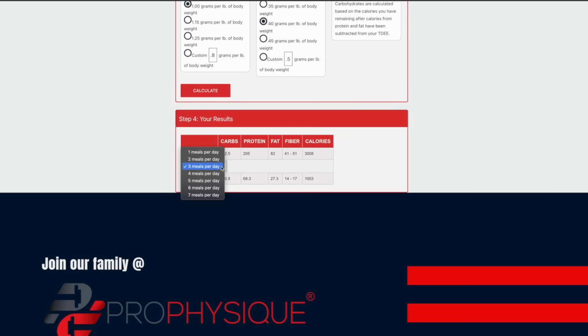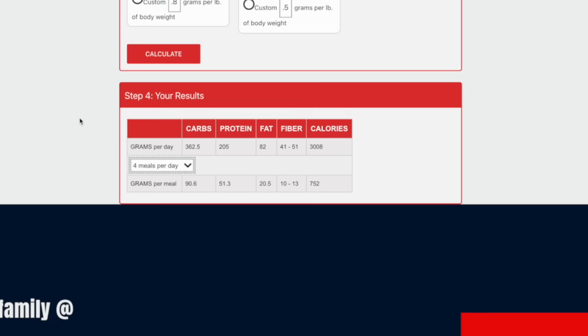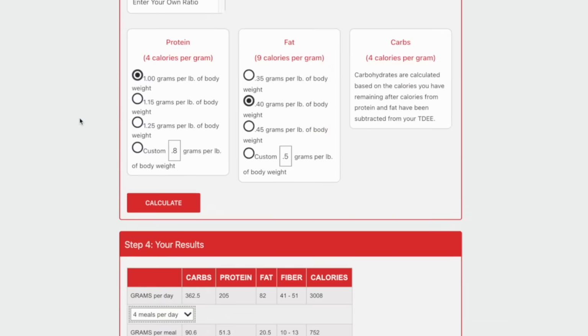I'm also gonna break it up into 4 meals per day. I like 4 meals. So that means I'm gonna get about 50 grams of protein, 90 grams of carbs, 20 grams of fat per meal, but instead of having just 4 meals, we could also have a couple snacks in there if we prefer. So let's focus on the goals and we'll go from there.